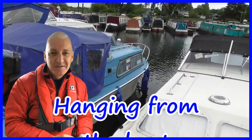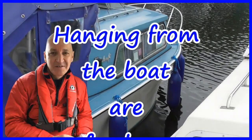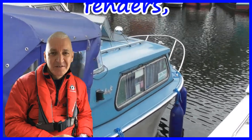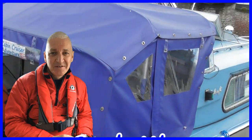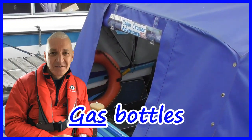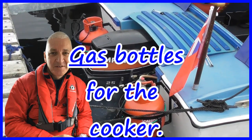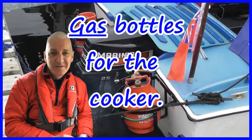Hanging from the boat are fenders, which stops the boat getting damaged if it bumps into something. The two orange containers are gas bottles for the cooker.